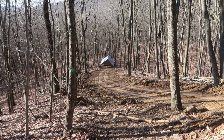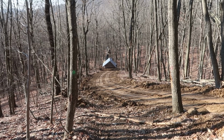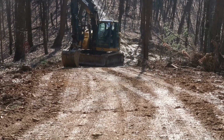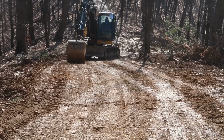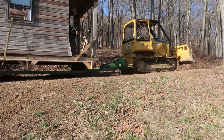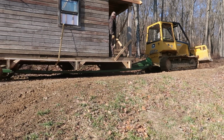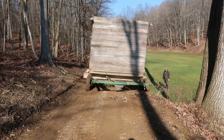It's at this point when true determination and grit become a big player in this game. It's when you get obstacles that you think you cannot overcome, and you have to regroup, refocus, and find a better way. So we went ahead and got the cabin with the dozer. We'll go ahead and pull it up, and then we'll be able to use the dozer to help get the track hoe on up the hill.